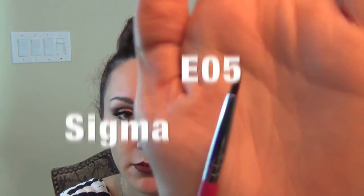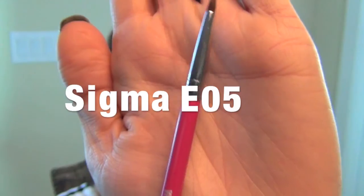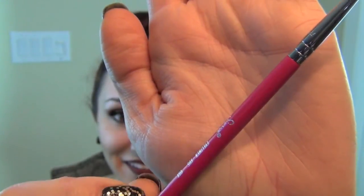It's large, it's floofy, and I love it. This next one is an eyeliner brush. It is a Sigma E05 and I've used this a couple of times. It came free with one of my gifts that I got for Christmas, and it's just an eyeliner brush and it's pink. So I really just love it because it's pink. I haven't used it a whole lot, but it's a good eyeliner brush. All these brushes are, Sigma is great.